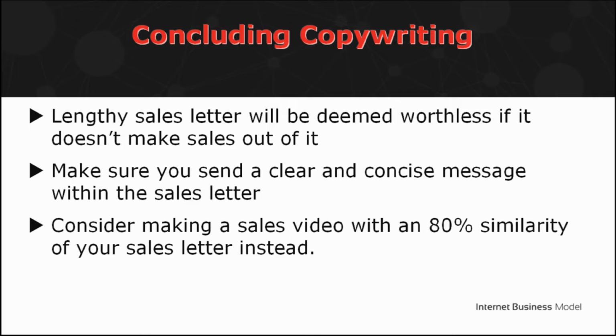Keep in mind, a lengthy sales letter will be deemed worthless if it doesn't make sales out of it. Tackle this problem by ensuring you send a clear and concise message in the sales letter. Rule of thumb for good copywriting is to not use 10 words to describe something which you can say with 3 words or less. If you truly need to make it longer, consider making a sales video. Chances are you won't be able to write every word you want to put in a sales letter. So make a sales video with 80% likeness of your sales letter instead. Best of luck with your copywriting.